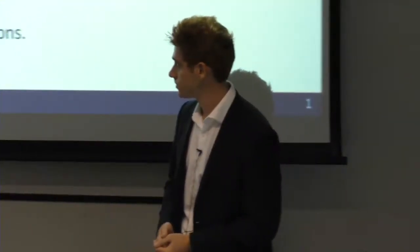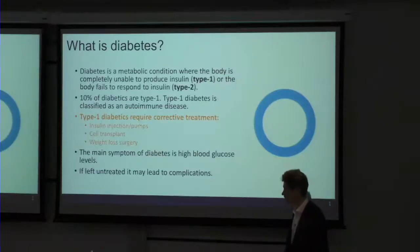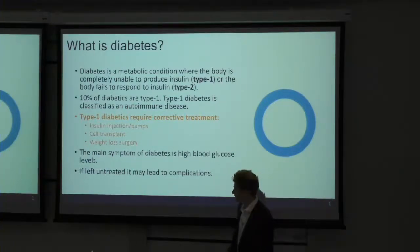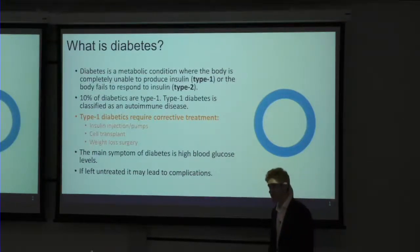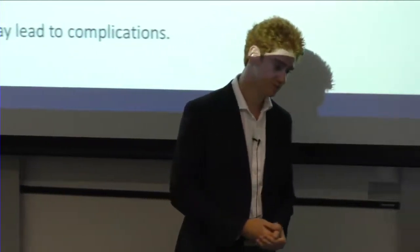So the number one symptom of diabetes is high blood glucose levels. And if the condition is left untreated, it can lead to several chronic complications. These include cardiovascular disease, nerve and kidney damage, and early onset Alzheimer's.